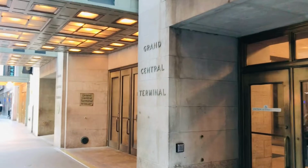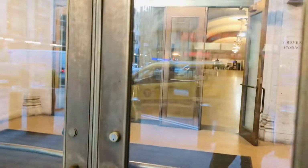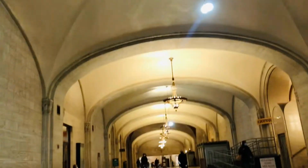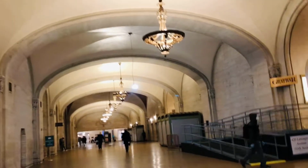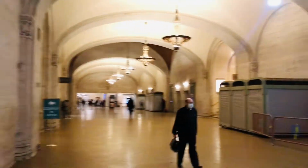This is the Grand Central Terminal where I'm going. Grand Central Terminal is a transportation hub, and also, as you can see, it's beautiful from inside. It's very pretty, and here are all the trains and all the transportation from New Jersey, New York, and everywhere, as you can see. And it also has around 60 shopping centers wherever you go.